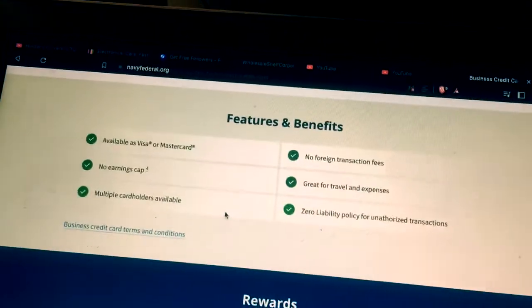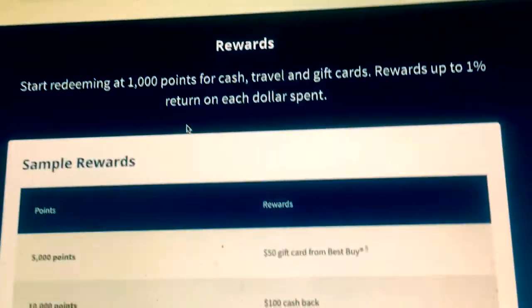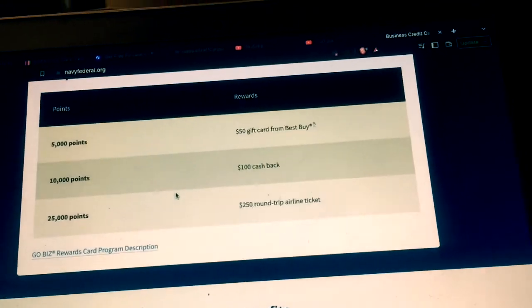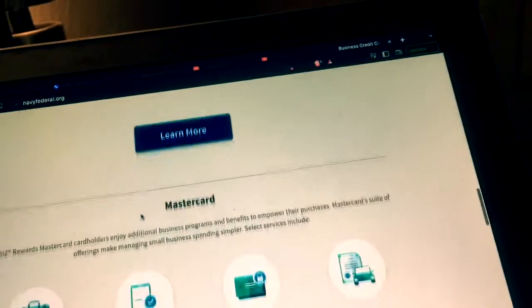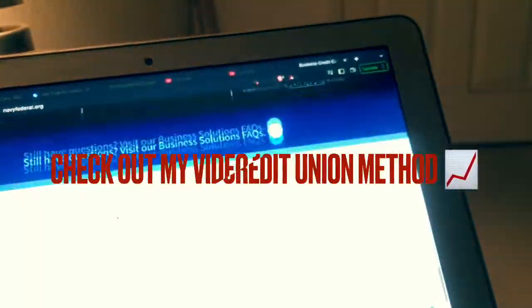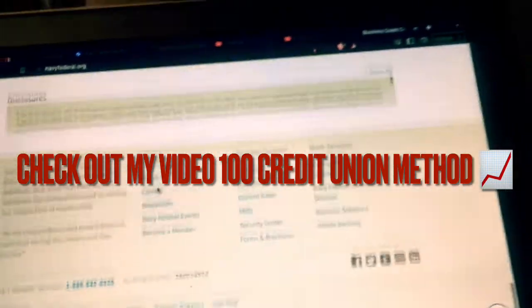They got branches all over the place. And even if you don't live near a branch, you can still make deposits and withdrawals from your account from a different bank. You just got to go to a credit union that's connected, because some of the credit unions are connected. So you want to make sure it's an all access credit union, and it's connected, because there's like a network of credit unions. So Navy Federal is great.